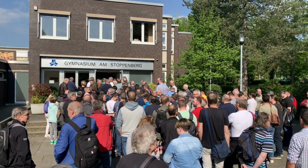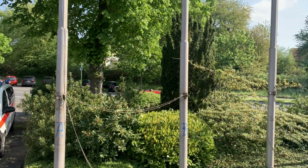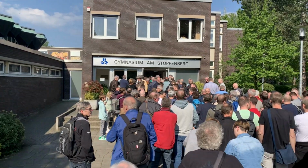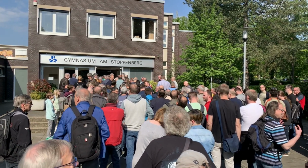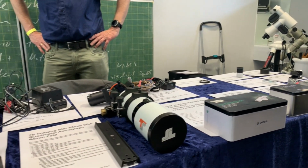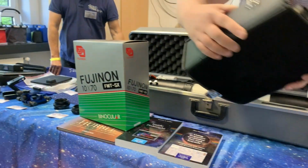The ATT in Essen is a yearly astronomy fair organized by the Walter Hollmann Observatory. It is said to be the biggest fair of its kind in Europe. Just a 1.5 hour car drive got us to the venue early, so we had to wait in line, a line which grew rapidly. But that's a good opportunity to start at the second-hand market in the classrooms of the Am Stoppenberg High School in Essen.